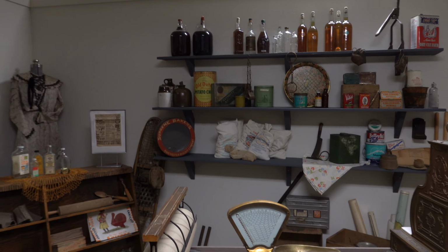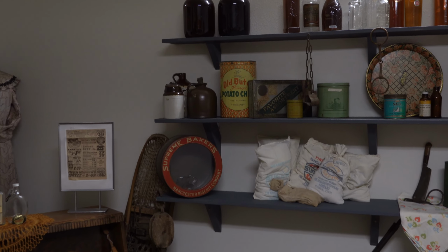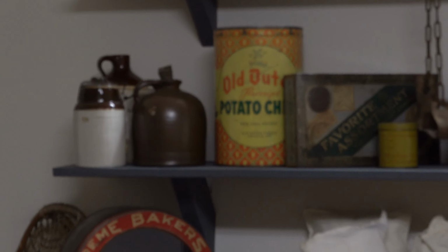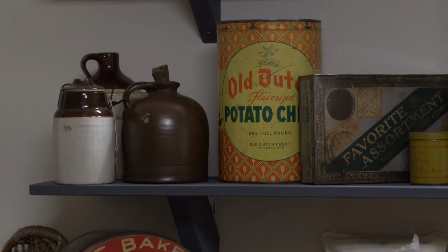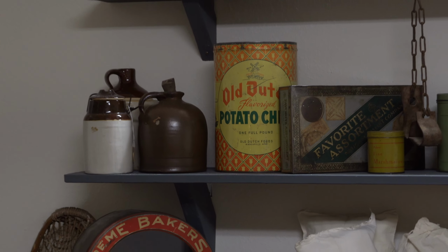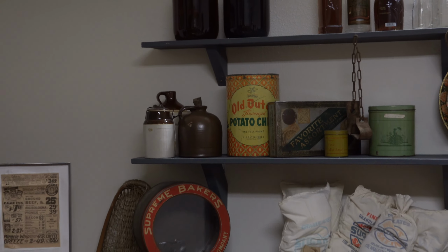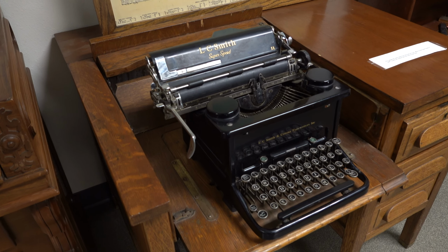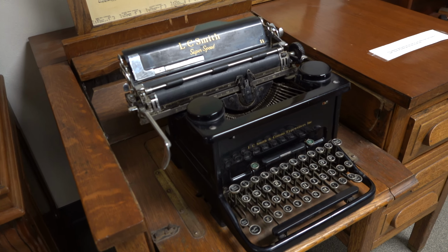Oh look, Old Dutch potato chips. Potato chip, dun dun dun dun. Potato chip. It was like an old commercial in the late 80s. I remember as a kid. I remember that jingle.